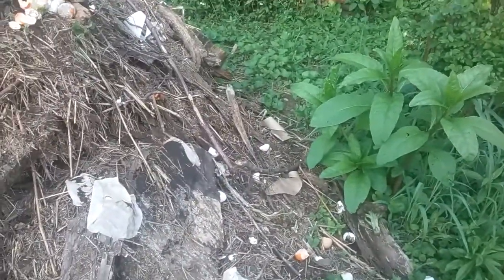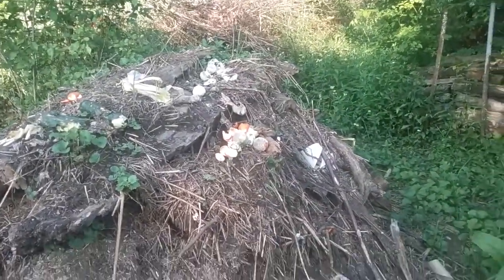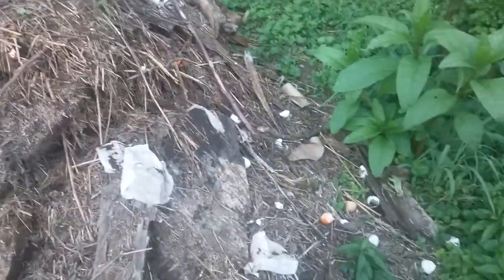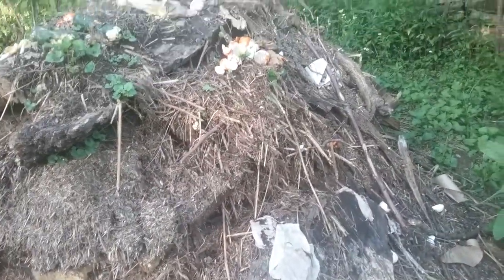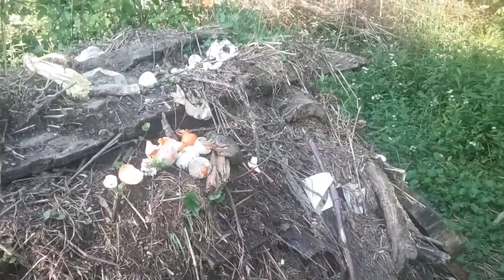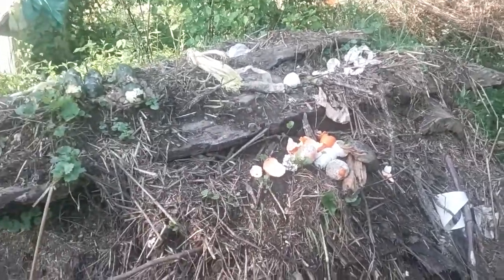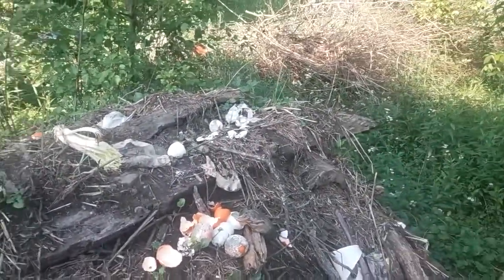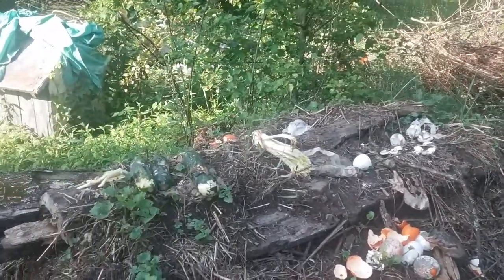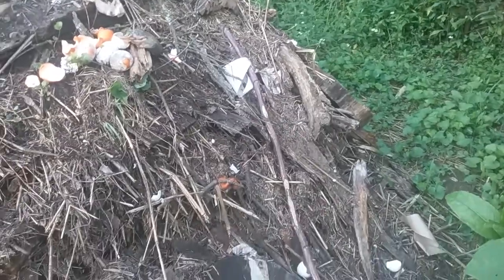My compost pile, every time I put stuff on it, an animal comes behind me and goes up there and knocks it off and digs through it. But hey, it's going to be time to turn this compost. Of course, got a bunch of old wood pieces in there, but I'll work on it, get it going, get it changed over.